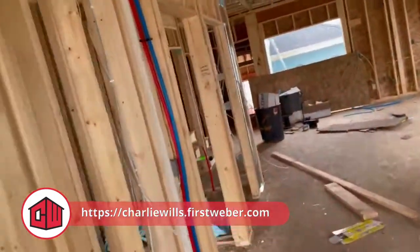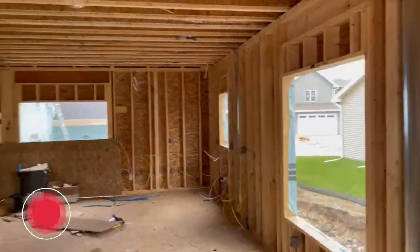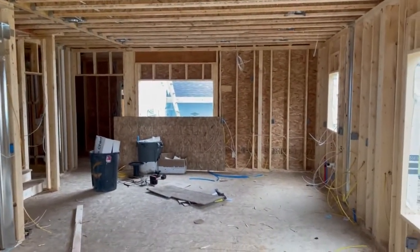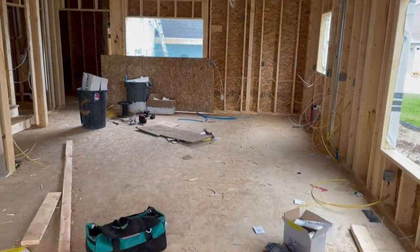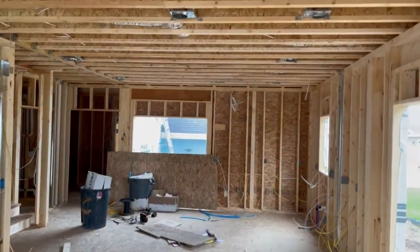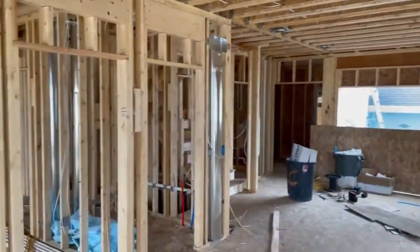Hopefully you'll be able to see better what this looks like. Right now they're running electrical, plumbing, HVAC. And again, what you're looking at right now, that's the kitchen area into the dining dinette. It's kind of like a great room setup where you've got can lights in the ceilings so that nothing's hanging down in your space.